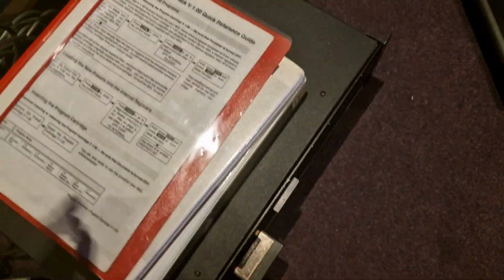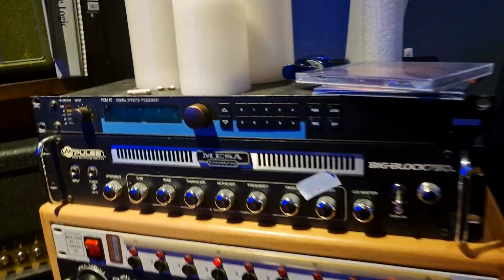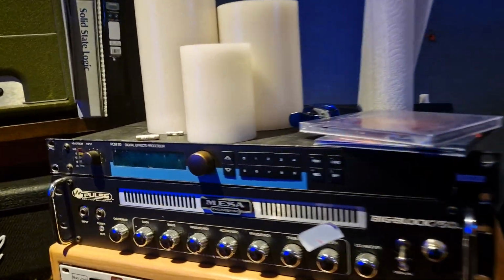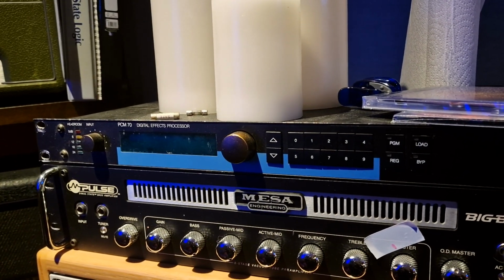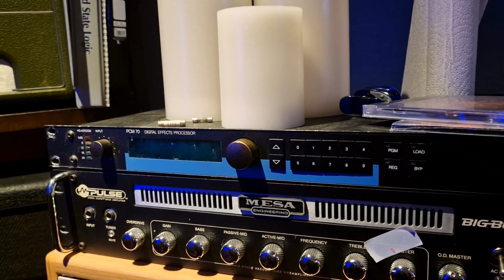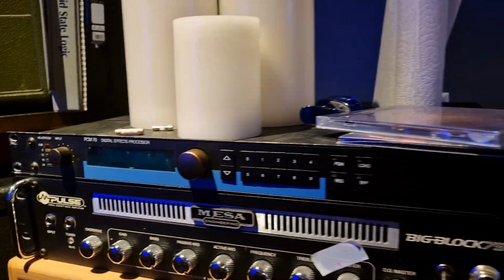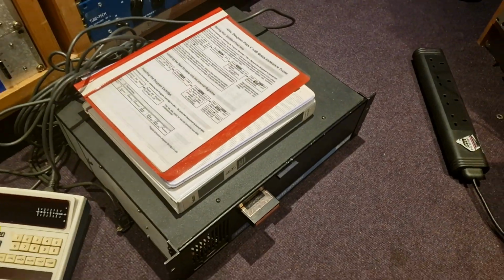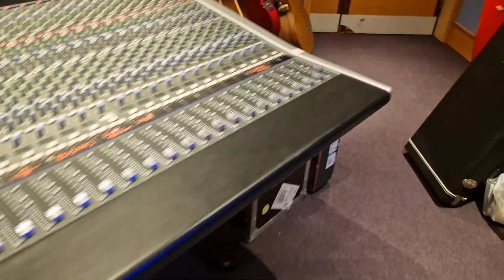Pretty epic stuff, guys. And we've already sold, we had the PCM70 digital effects processor. This one comes from the Invisible Men. This has been used on like Iggy Azalea, Lil Peep, Jessie J. It's been used on everyone. But we had the one that Phil Collins and Genesis had. That's gone to Oxford. We still have this. And the desk, the big desk I was telling you about, that is for sale.